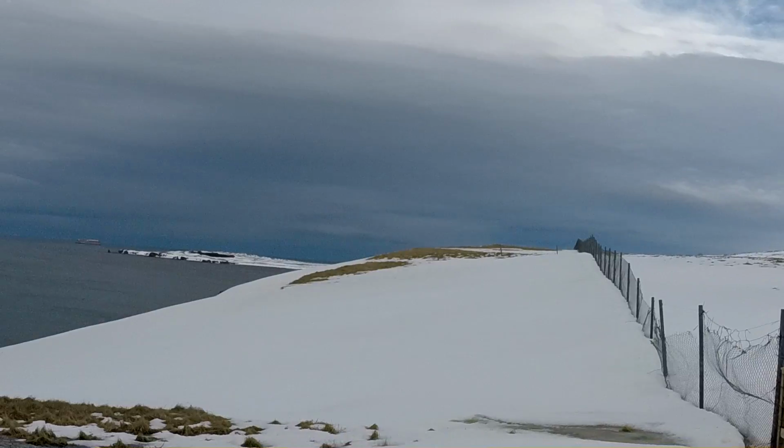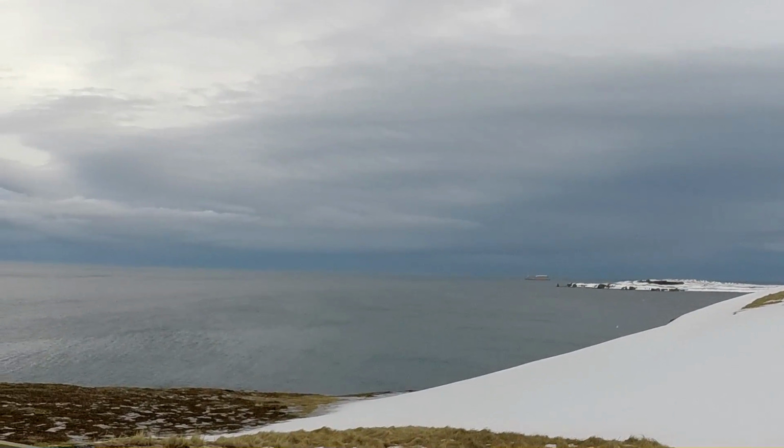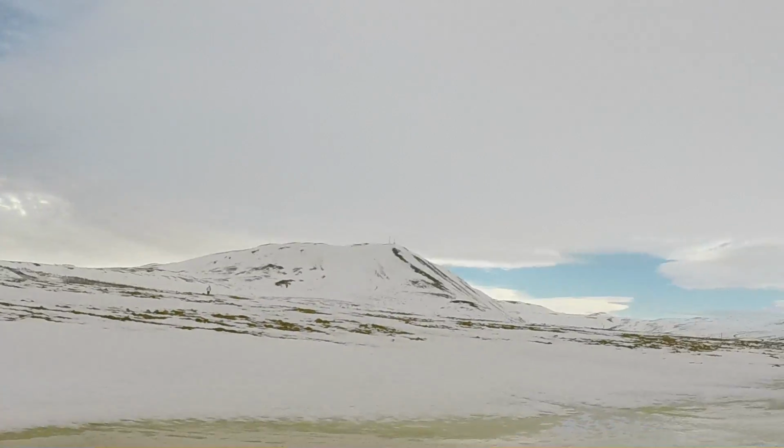But yeah, still, I can enjoy a fantastic view. When I turn you around, you can see this marvelous view over the Atlantic Ocean. That's really fantastic, that's really an amazing view, and it looks quite dramatic with those dark clouds.